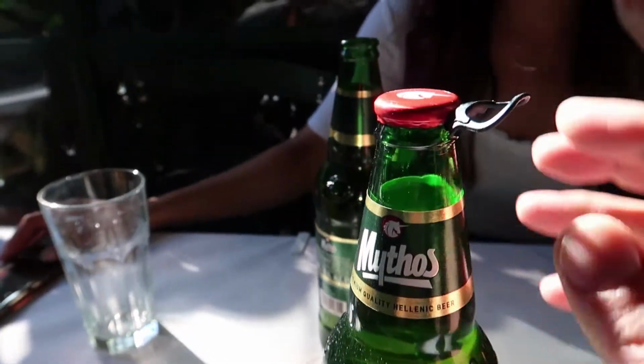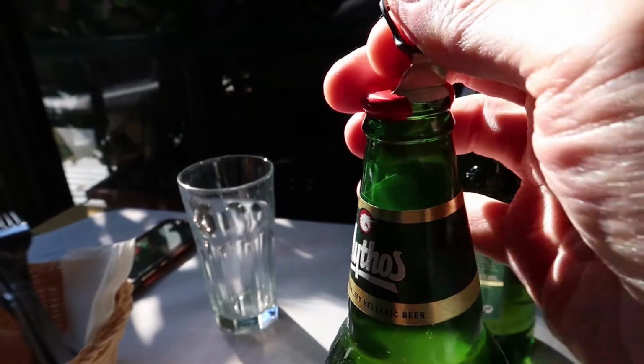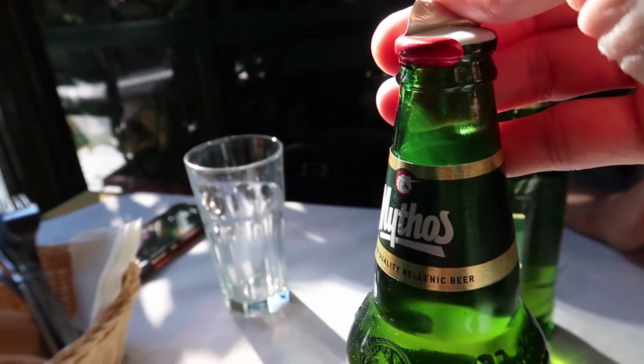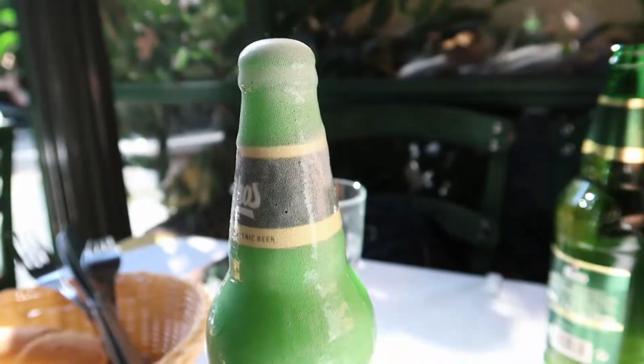All right. Oh, it has a crab right here. Oh. They did it much cooler than... Oh shit. So that was a mishap. I spilled my beer all over the place here. I should have used both hands to open that.